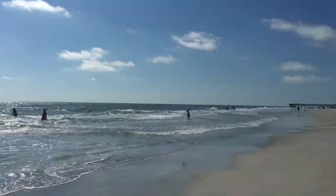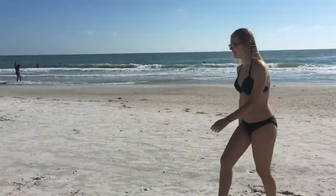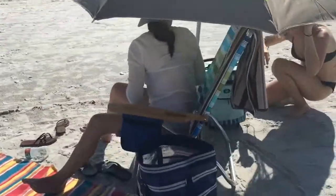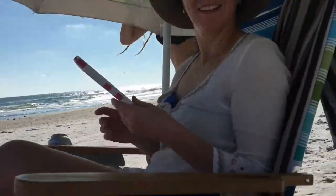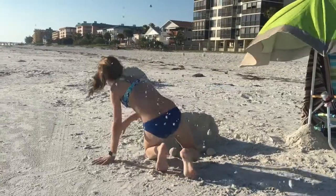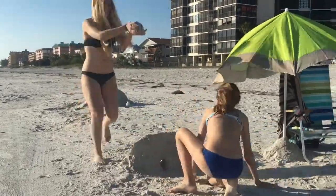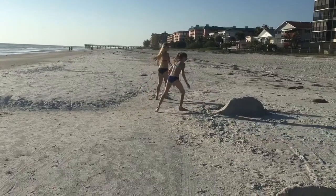On May 14th, I went to the beach with Anna, and we decided to have a sand fight. So on May 17th, I went with my band class to Disneyworld just to celebrate us being such a good band class.